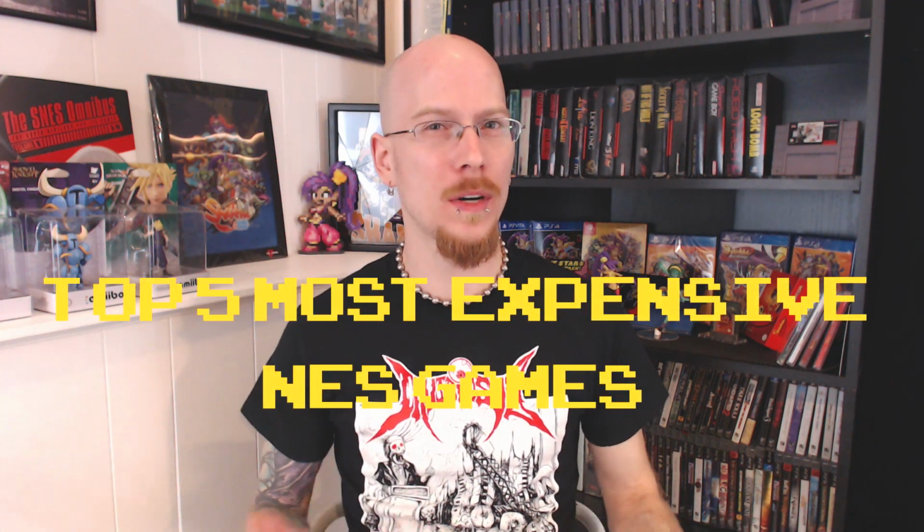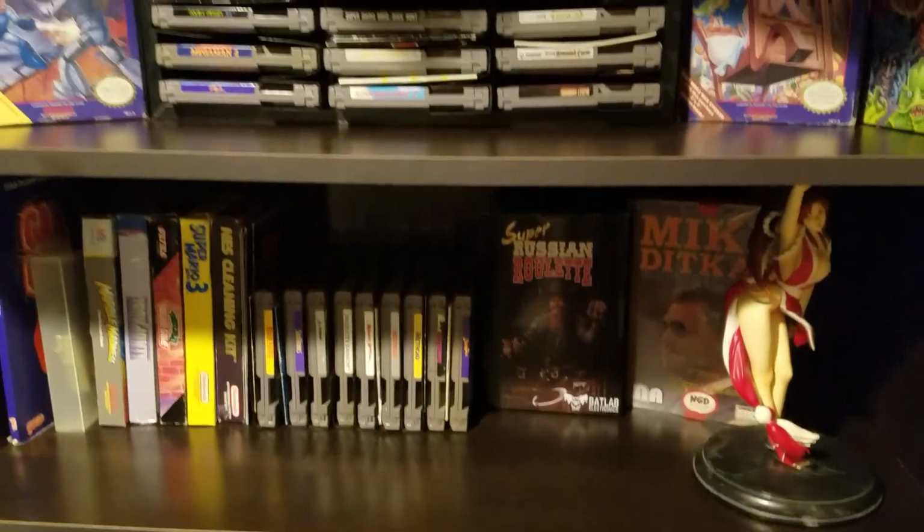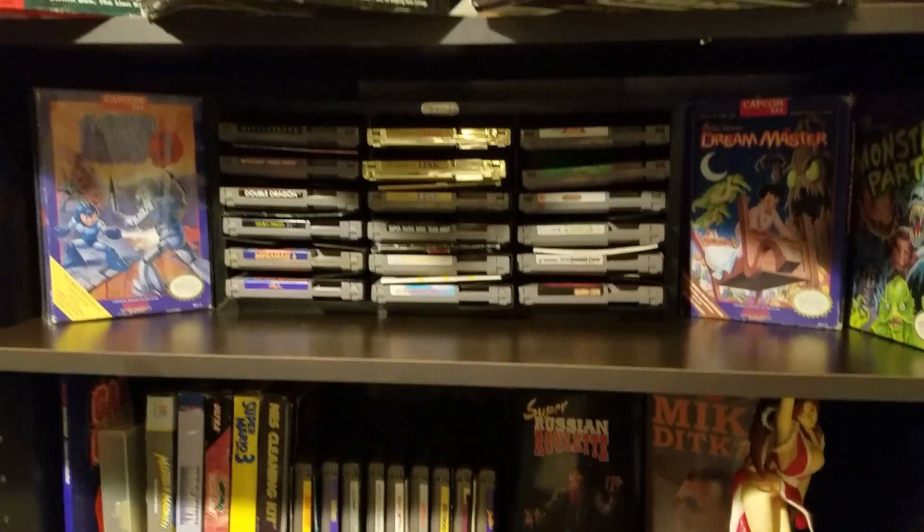Now I have a pretty humble NES collection compared to a lot of my peers. I have about 77 games, including a couple reproductions and Kickstarter games, but I don't have a whole lot of expensive games. A lot of that is largely because I don't like to spend a lot on my games. I try to find good deals, and of course, as many of you know, NES games just don't get cheaper.